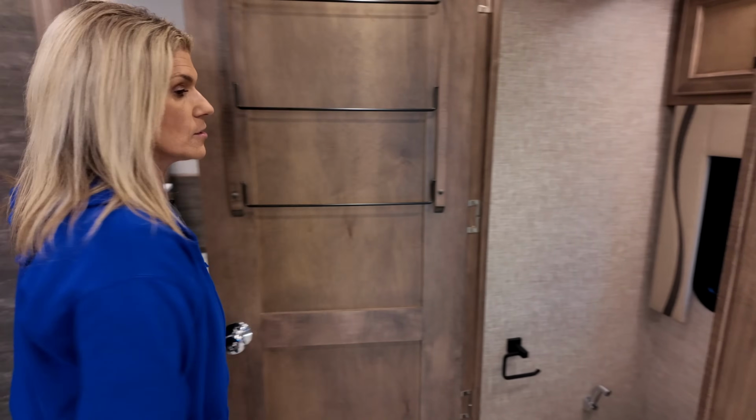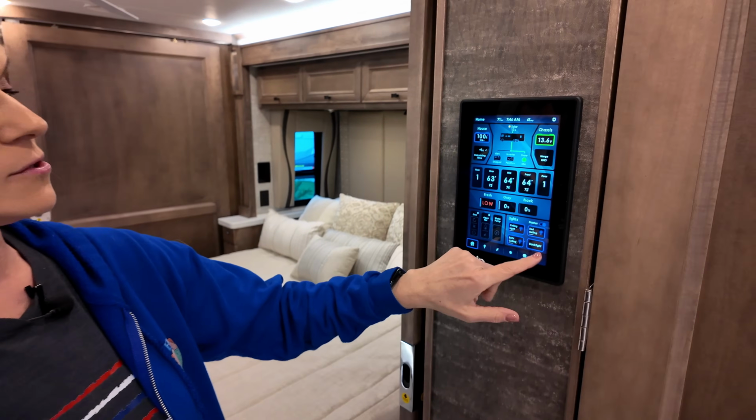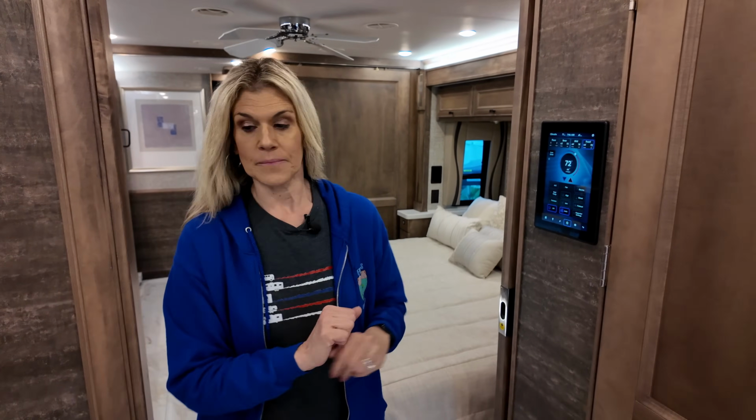Every room, guys, is going to have your light controls there, so you can just at the touch of a button in any room, turn on and off. Here's your main control panel for the coach, so you can see here, you'll be able to see your battery levels, your tank levels. Again, you'll be able to control your lights on the entire coach, your HVAC, everything is right there. Okay.